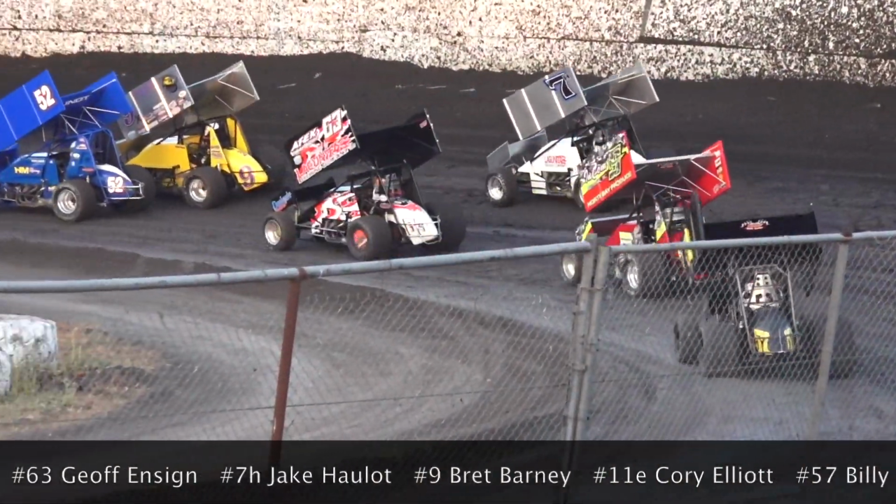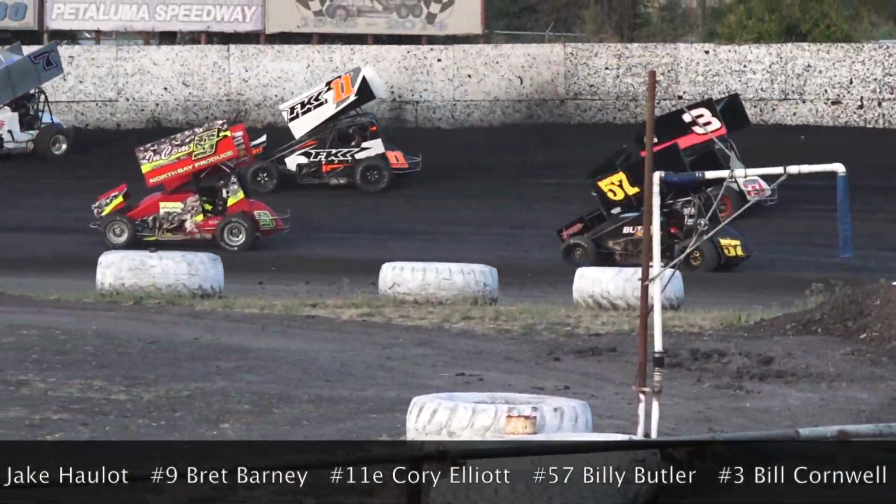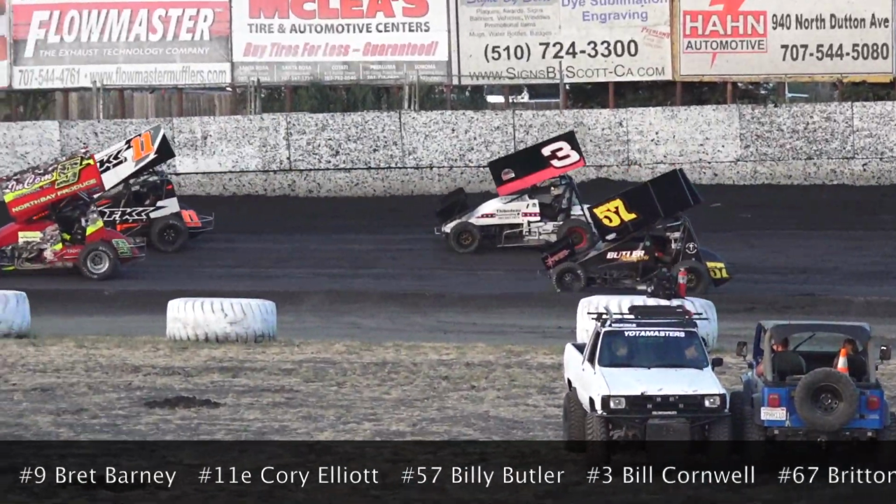Back 1 row to the 9 of Bret Barney, the 11E of Cory Elliott. Finish the 57 Billy Butler, the 3 Bill Cornwell, and the 67 of Britton Bock.